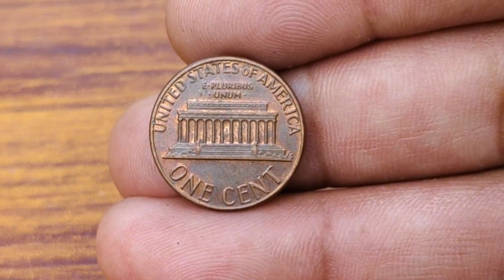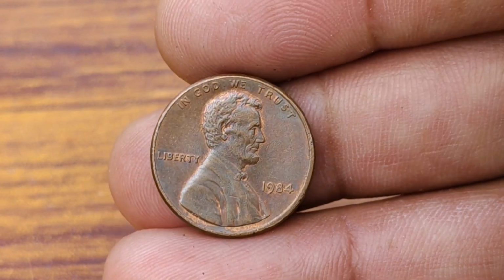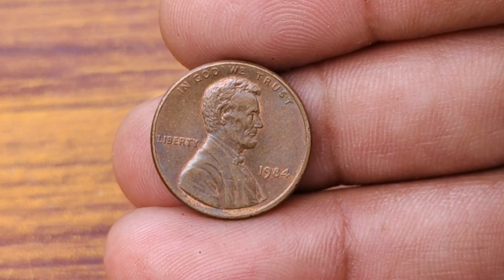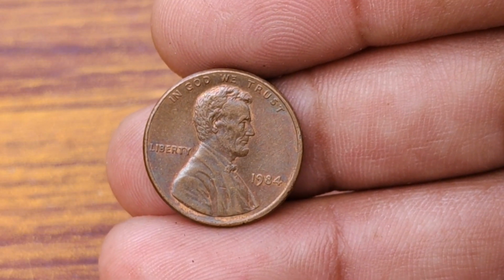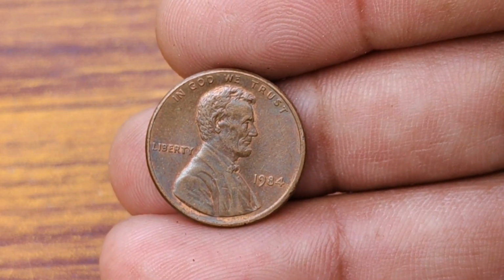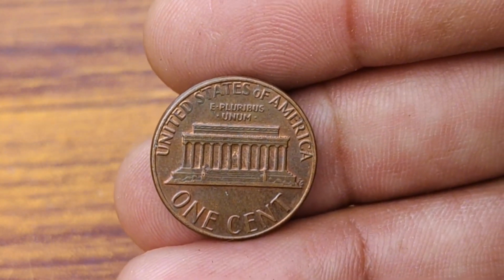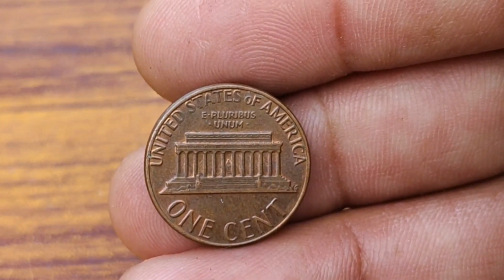Now, what makes the 1984 Lincoln Penny special? At first glance, it might seem like an ordinary coin. But as with all collectibles, its condition, rarity, and certain design anomalies can add significant value. The 1984 Lincoln Penny is of interest to collectors.